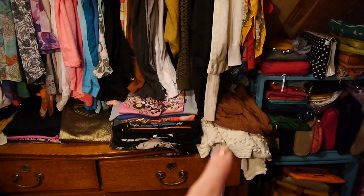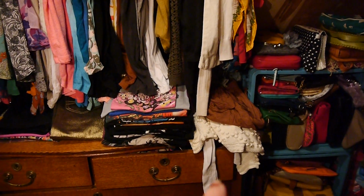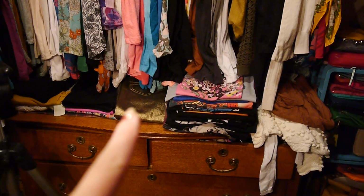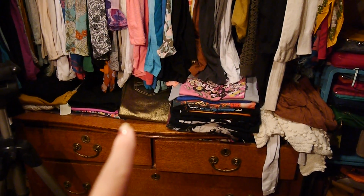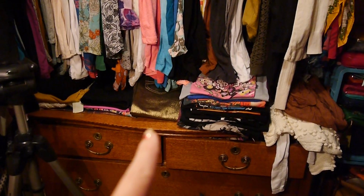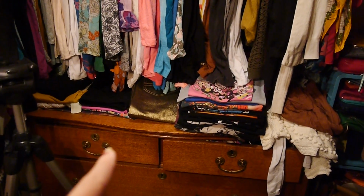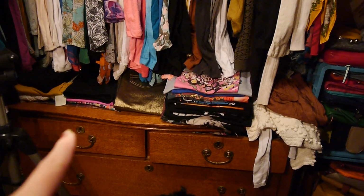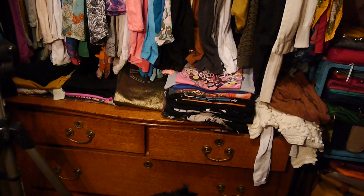And then those tops right there are actually bolero shirts that need to get hung up. Those are jeans that I have worn for a little while but will wear again before I put them in the laundry. Same thing with pants and sweaters. So those are things that I wouldn't shove in that basket, but that I plan to wear again.